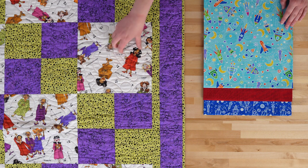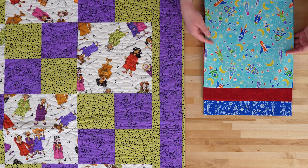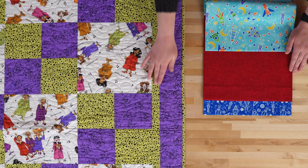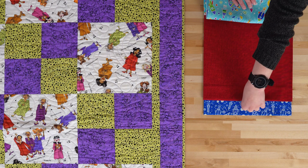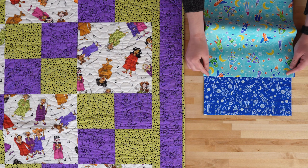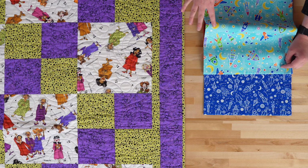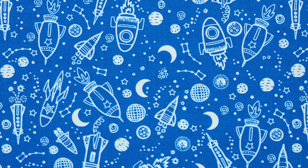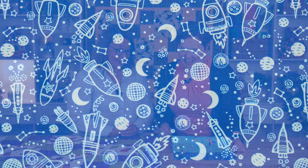Our big block is right here. And for our fabric number 2, we went with a red, just like Sharon did. It's a nice, soft, textured red that will pick up the reds in here and really make that 4-patch pop. And for our number 3, she had this gorgeous blue, so we had to get a gorgeous blue. We pulled out this blue that has all of these rocket ships on it. It's kind of like the number 1, but a smaller, more packed print. Space just got really busy. There's a lot going on.